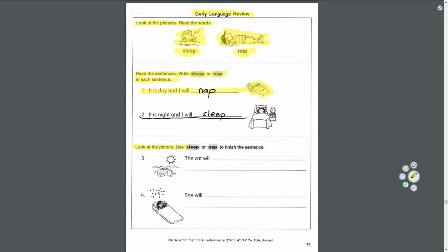Look at the picture. Use sleep or nap to finish the sentence. Number 3, I see a kitty taking a nap in the sun. And it starts, the cat will nap in the sun. Period. Number 4, I see a girl in a sleeping bag and the moon and the stars. So I think she's sleeping outside. She will sleep outside. Period.